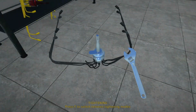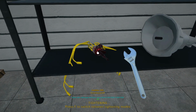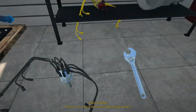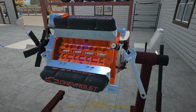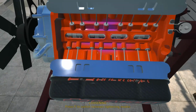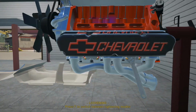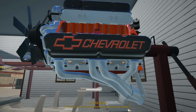Doesn't seem to be a performance distributor. We do have a performance one over there, so we'll probably just slap this one on again. Alright, ignition coil should remain the same, but I do want to have a look at these rockers under here. Would you look at that? There's some overspray of the decal on the side of that.